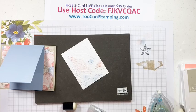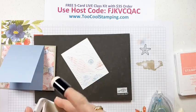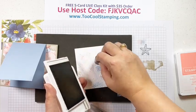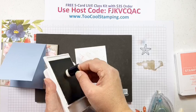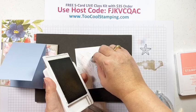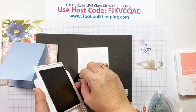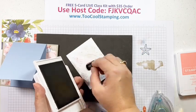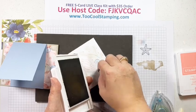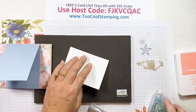And then the last one is in Sahara Sand. We're going to add just a little bit to the greenery that's going on here, just a hint. It's a very light color. It doesn't come out very much or get too dark, which is just what we want. All right, perfect. Now we can add that to the front of our card.